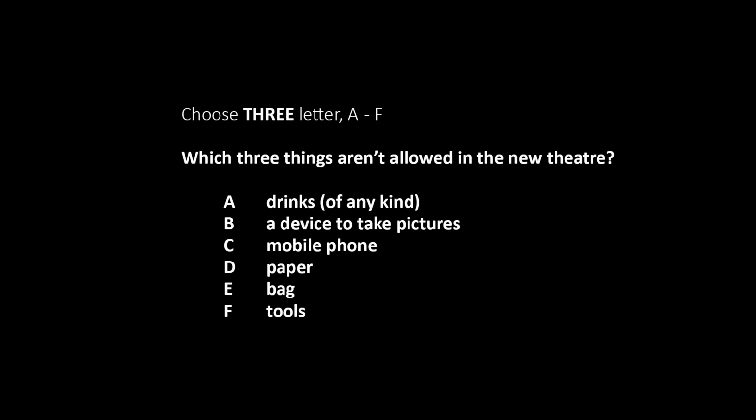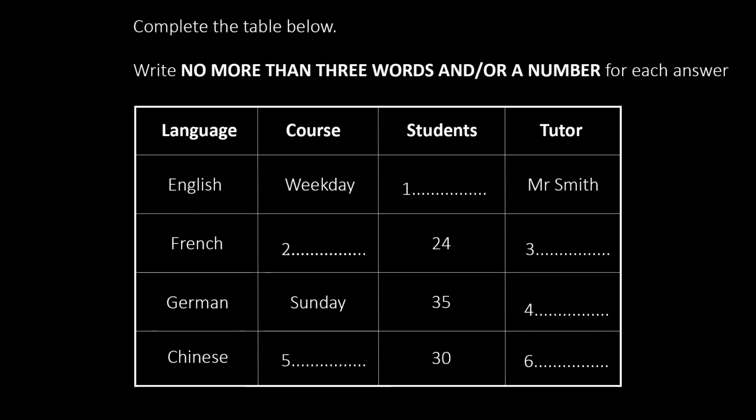Now comes table filling or table completion. In here, instead of normal completion, as we saw earlier, form completion, there will be a table involved in that. So there will be rows and columns there. You have to figure out from rows and columns what information might be there. So for example, the speech might say, okay, so what we're going to provide here is an English course which will be starting on weekdays, right? And so far there are around 15 students there in weekdays. And the tutor who will be teaching you will be Mr. Smith. Looking for the next course, which is French, and then they'll describe the answer.